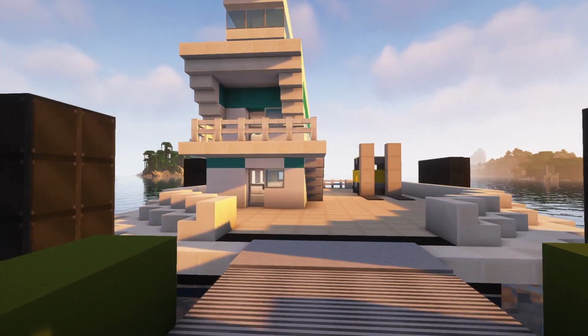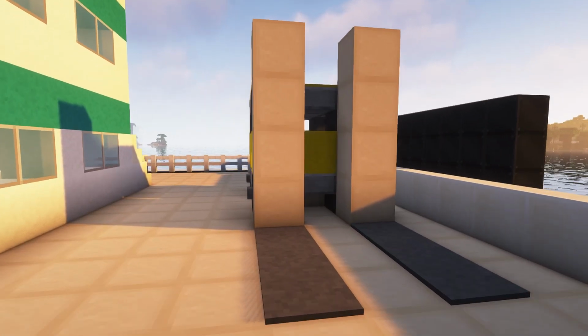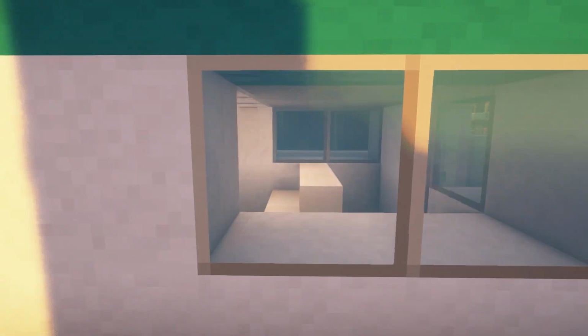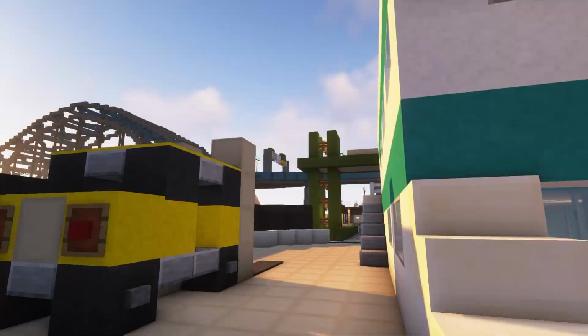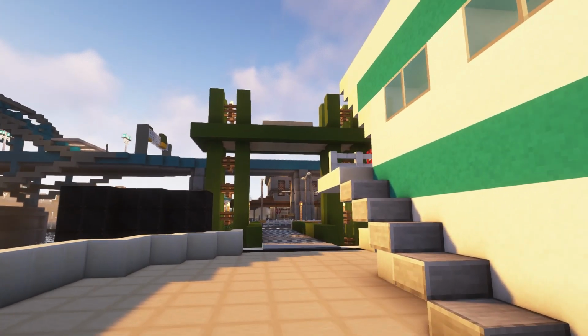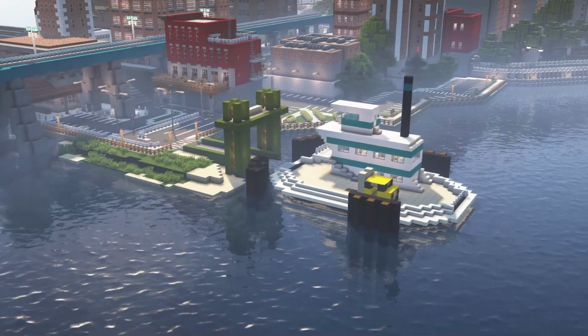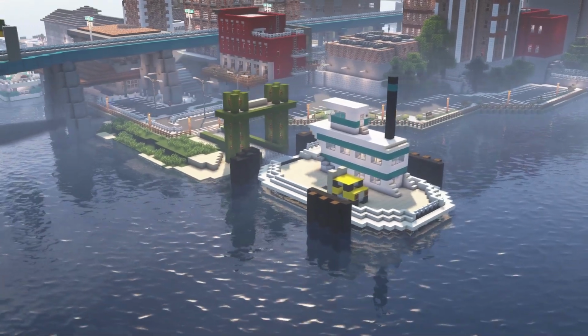We can go out here onto the car ferry. We've got a little forklift that kind of hangs out on the boat for now. A little bit of a seating area, but this is primarily for vehicles. And you will see a handful of these boat bridges around the world where this ferry can land.